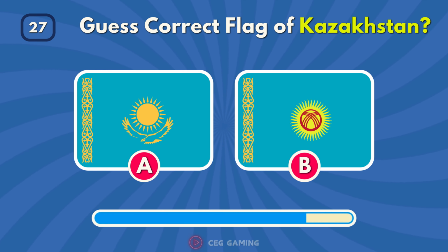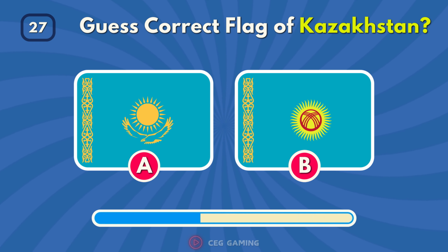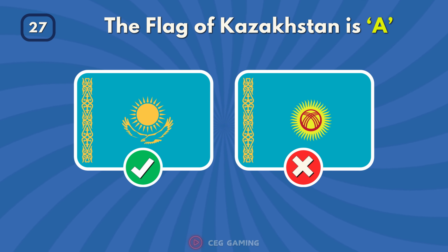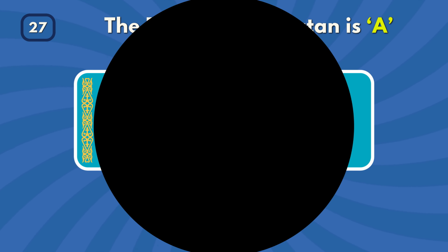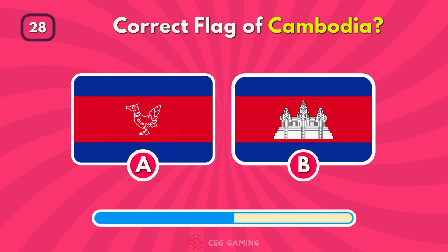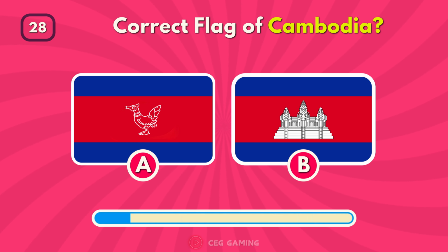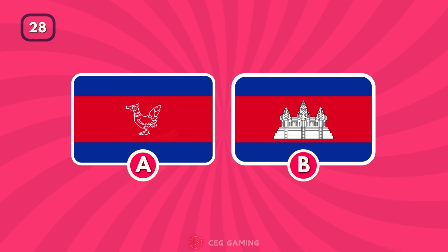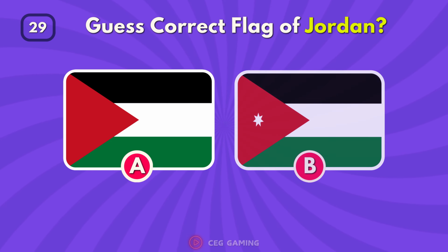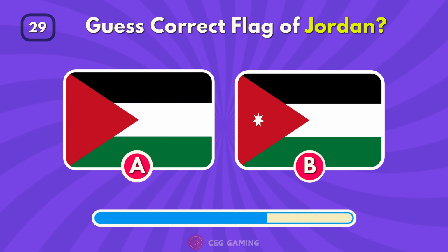Question 27. Recognize the correct flag of Kazakhstan. Question 28. Spot the real flag of Cambodia. Question 29. Which is the accurate flag of Jordan?